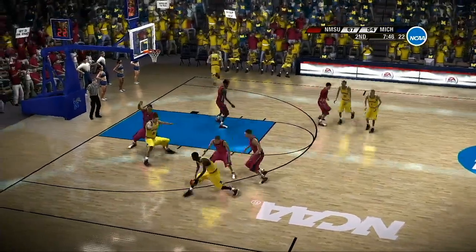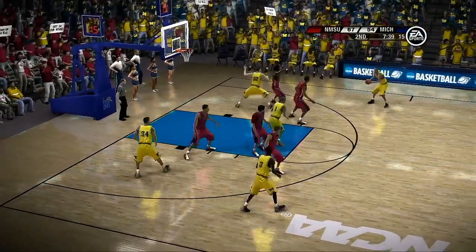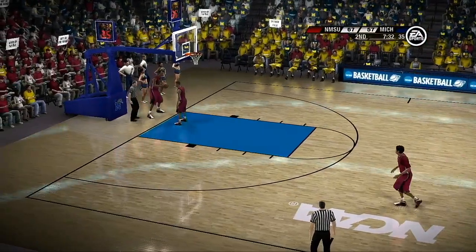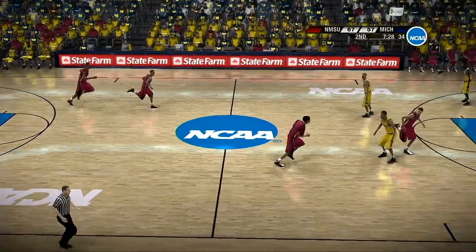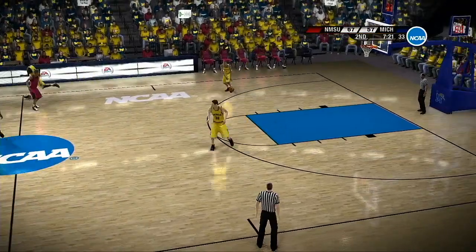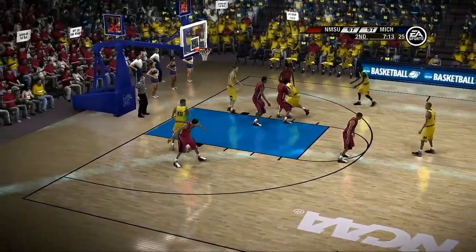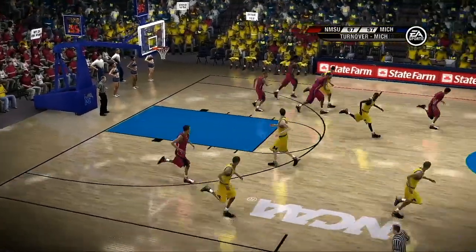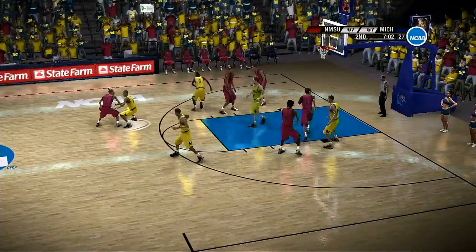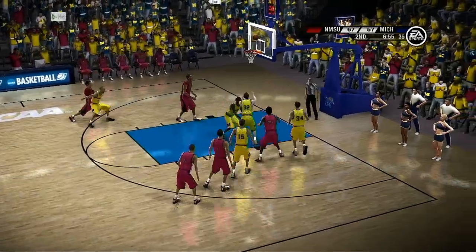Looking for a good shot. There's the fake. They go inside and now back outside. I tell you, inside-outside action always works. From three-point territory. Goes. Looking for a good shot. Picked out of the air. Moving it around the perimeter. There's a double team waiting there. Shots there if he wants it. Shoots it. Off the rim and no good.